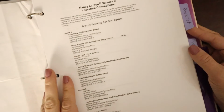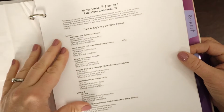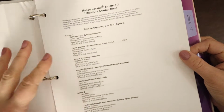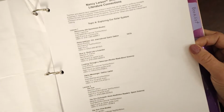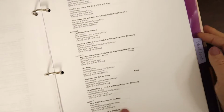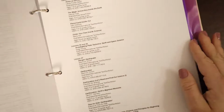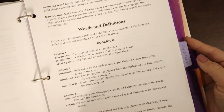On their website, they have a really nice section where you can pull up literature connections. So if you want to include more living books, morning basket, or books for your child to read independently, this is really nice. You can go in, buy the unit, and order all the books from the library real quick. It's like 20 pages of books that you can include if you want to, but you don't have to.